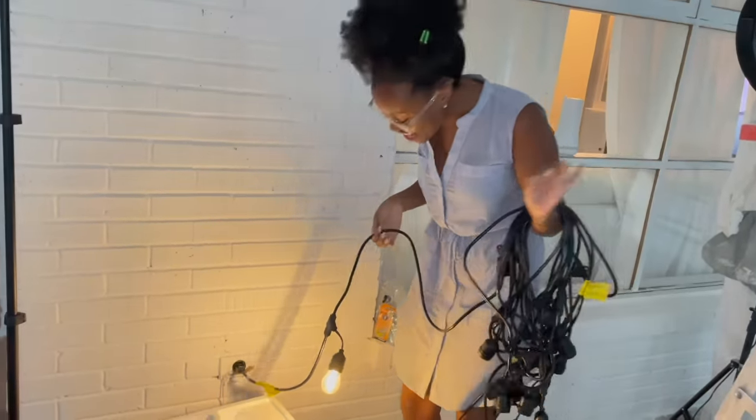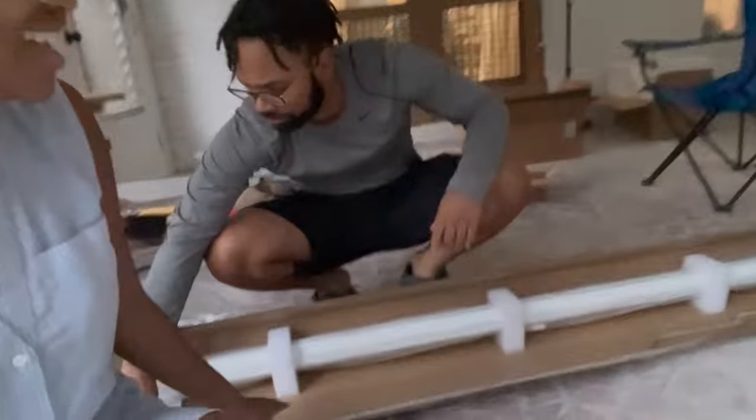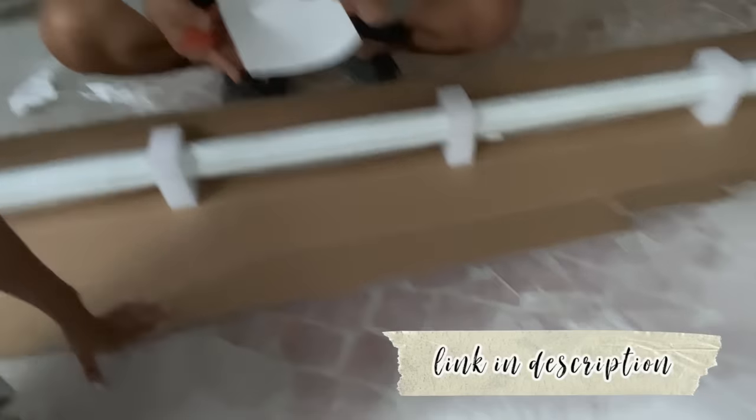Okay. It works. All right, we got the green light. Okay y'all, so just to update, the lights are going to be super cute, but we need some more hooks. So in a moment, we're going to make a Home Depot run. I mean, what's one of these home improvement DIY fixer upper vlogs without a Home Depot run? And we're also going to try to put up the projector screen tonight. So because we're going to Home Depot, we're trying to see if we need any mounting accessories for this so we can get everything at the same time and not be running back and forth. So this is the projector screen.